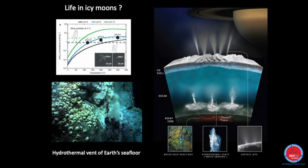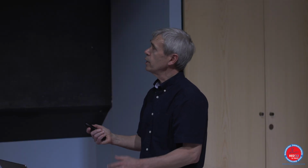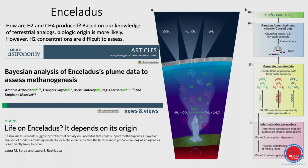Other information that we got from these geysers is that there is also dihydrogen and methane coming out. And so there was a study by Antonin Affolter and co-authors. They looked at the flux of methane, the flux of dihydrogen, and the ratio between the two. And they developed models where the hydrogen and the methane is produced by either biological activity or non-biological activity. And the conclusion of their paper is, from what we know on Earth for the production of hydrogen and methane, the model where the methane is produced by biological activity is more probable than the other model. But it's just based on what we know on Earth.